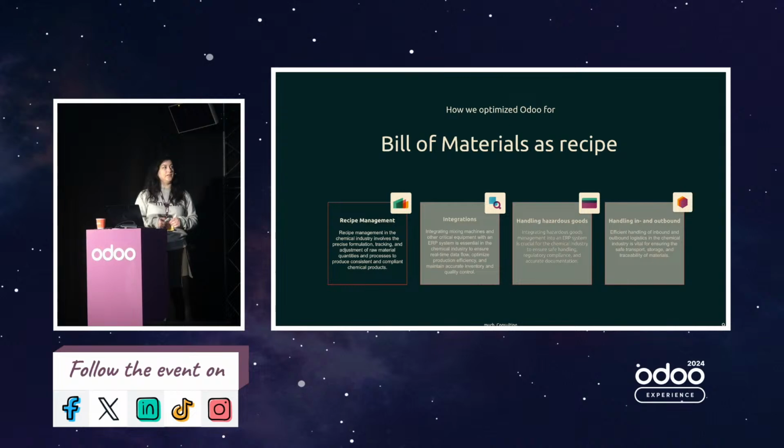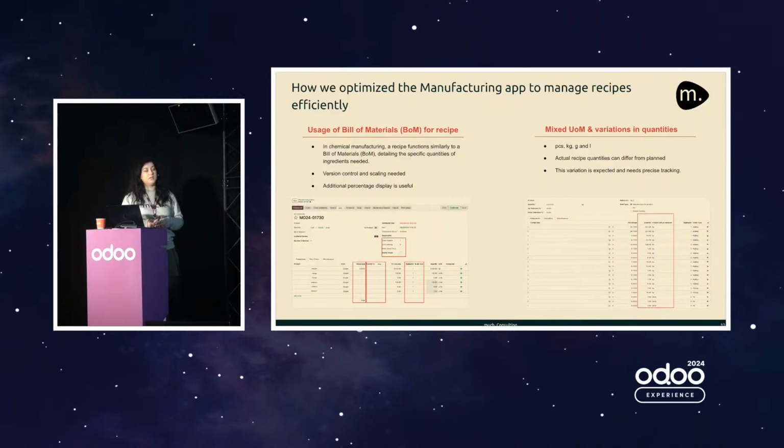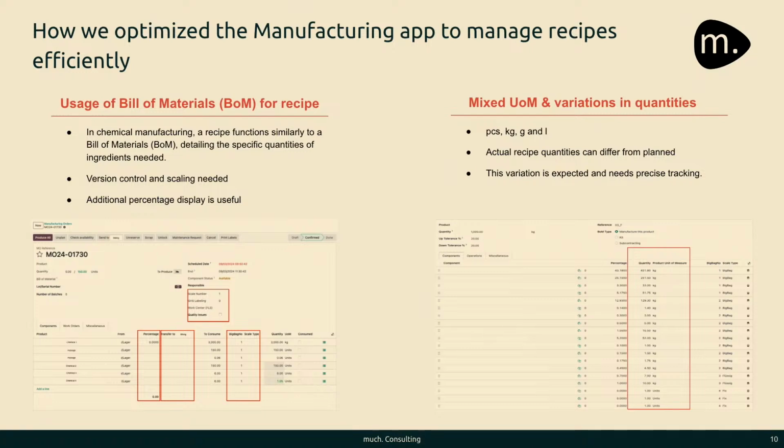So let's start with bill of materials as recipe. We use the bill of materials in order to reflect what's the recipe that is used within the customer's daily business.